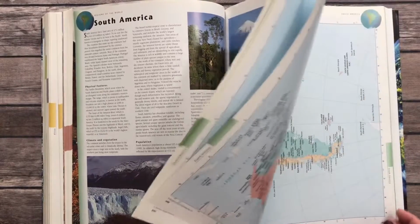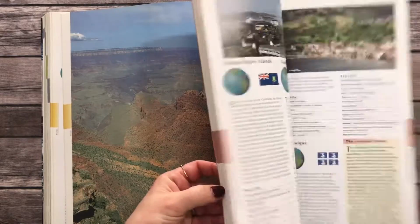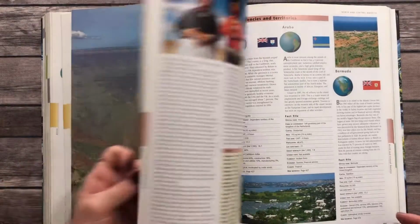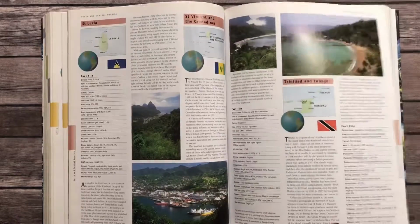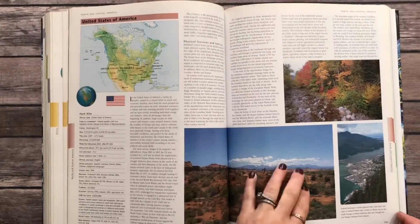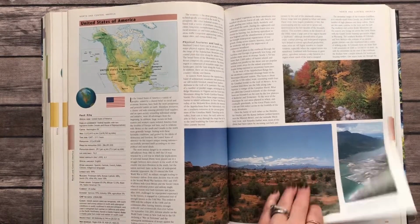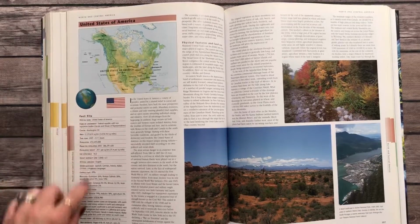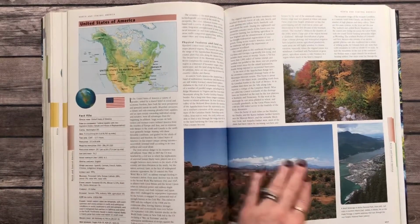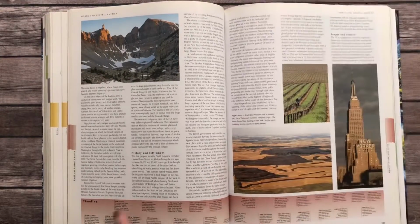South America. Wait a second, guys. Here's the United States right here. So here's some facts about the United States. I do have to look and make sure because obviously these are not going to be correct now. This book looks pretty old, but just kind of reading through it is kind of cool.